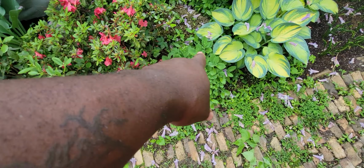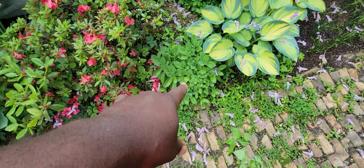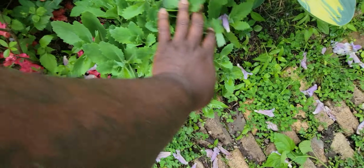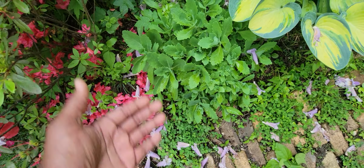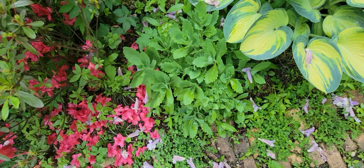Sedum. I think this is sedum, not autumn joy. It was some type of sedum, which I planted last November, I believe. And that's coming back great. Once it gets a little taller, I can cut it in half, and then it won't flop over. It'll be a nice little compact bush here.